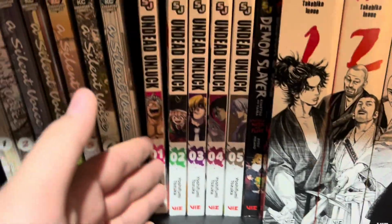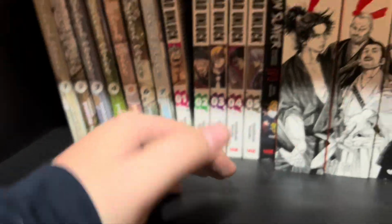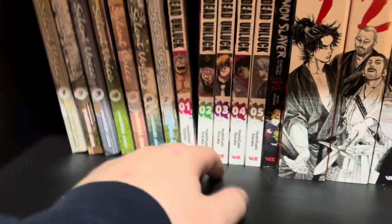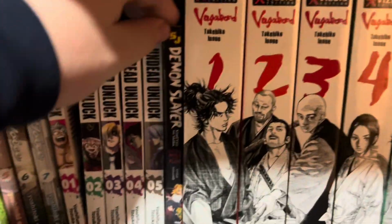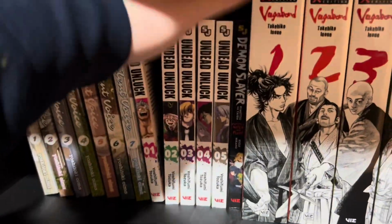Very good. Power system has a lot of potential. Just really good overall. I have the Demon Slayer side story. This is okay. If you're a fan of Rengoku or Gyu, you'll like it.